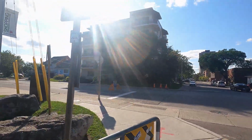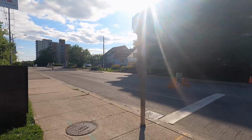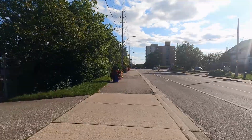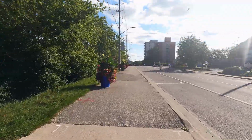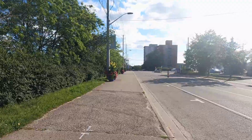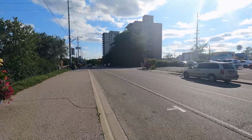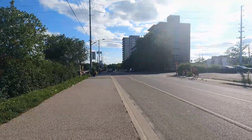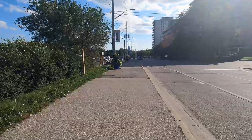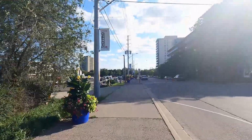By the way guys, this is called the waterfront trail that I'm on right now, the section in South Mississauga, and the city of Mississauga is just about a 20 minute drive west of Toronto, depending on traffic. Nice and sunny today. It's about 21 degrees in the city.